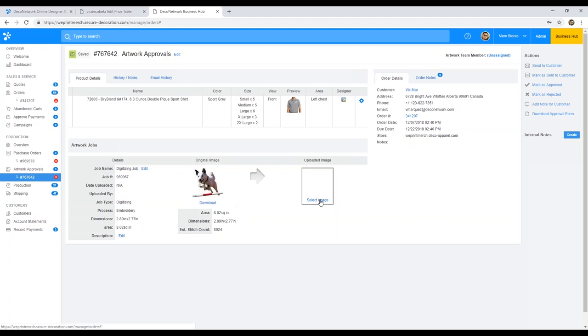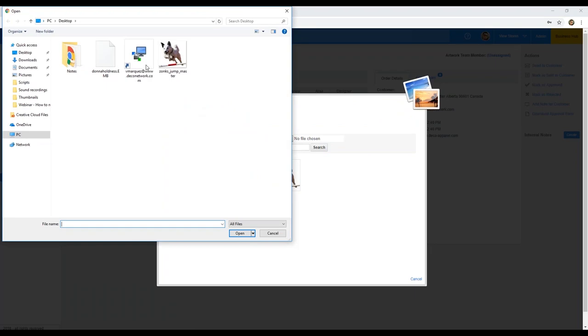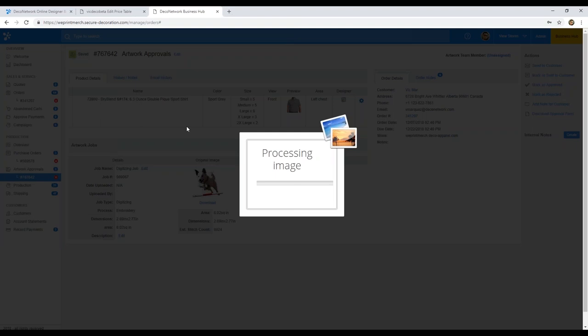Once that's done, they'll come into the uploaded image section. They can choose select image, go into browse their system, find that EMB file, that WILCOM digitized artwork. And that's going to replace the original graphic with the now fully digitized image. And because that artwork has gone through some change, you would want to send that back to your customer for approval, right? You don't just want to start production without having the customer check that digitized version. So the system is going to give us an option here to send that artwork to the customer for approval.